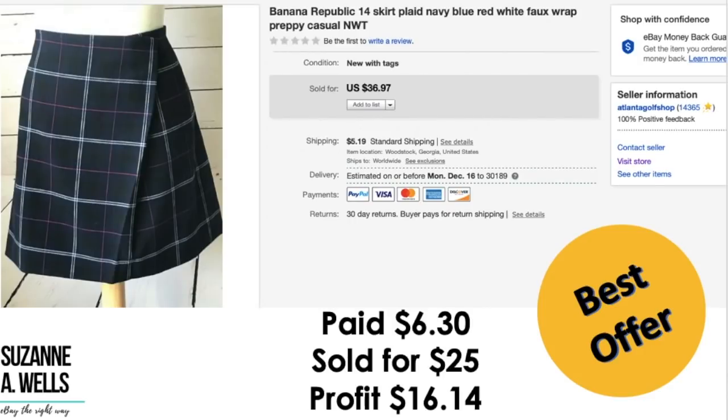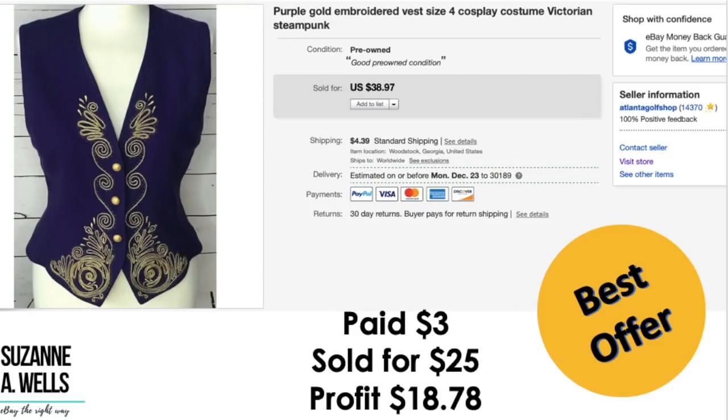This is a Banana Republic skirt, also new with tag. I paid $6.30, sold it for $25. Profit was $16.14. This was an Ellen Tracy brand vest, but I didn't even put the brand name in the title because I was marketing this more for cosplay, costume, Victorian look, steampunk. You can see all those keywords there. I paid $3 for this, sold it for $25. Profit was $18.78.